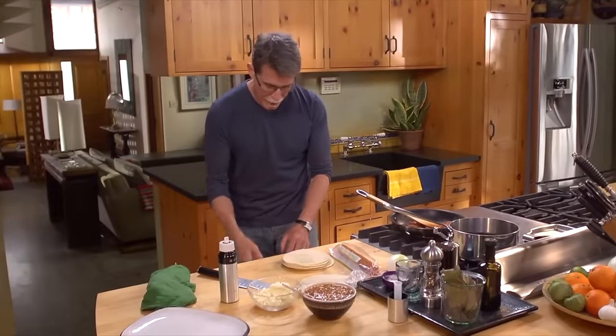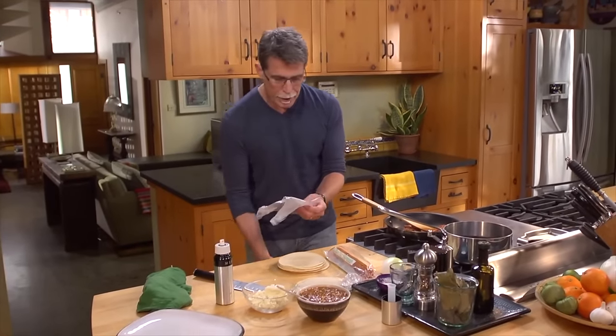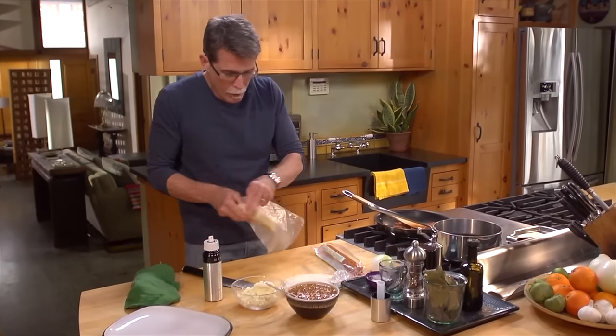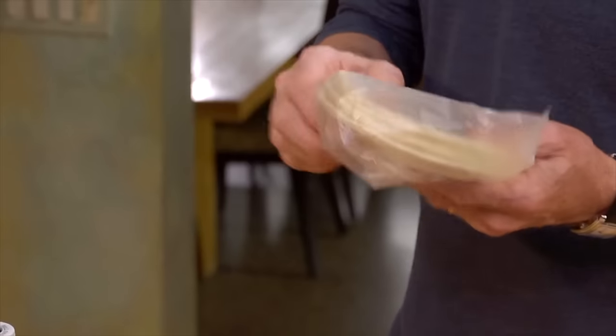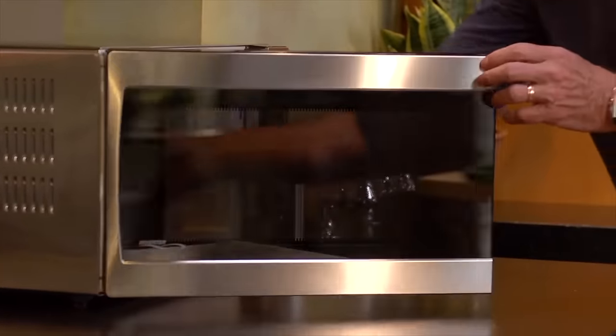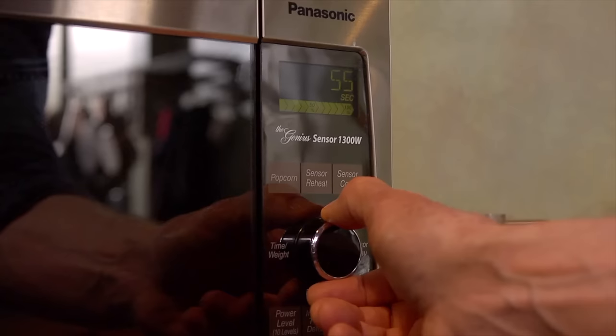And then I'm going to slide those tortillas into a plastic bag. Just fold over the bag, no need to tie it at all. Put them in the microwave for 60 seconds at full power, and that'll soften them.